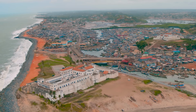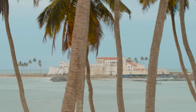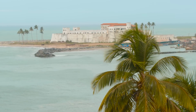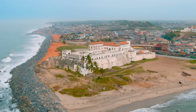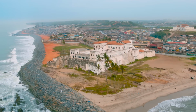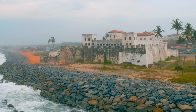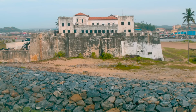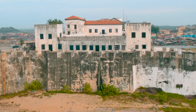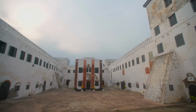In Elmina, the fight to protect Ghana's fishing trade from foreigners is spurred on by a looming monument of another, more sinister trade. Elmina Castle, one of the oldest slave castles in the world. First built in 1482 as a Portuguese trading depot, it became one of the principal centers for the transatlantic slave trade, shipping out hundreds of thousands of human cargo for more than 2 centuries.